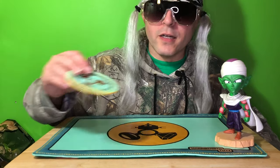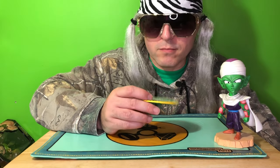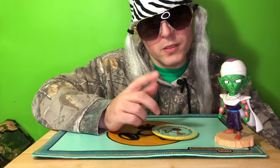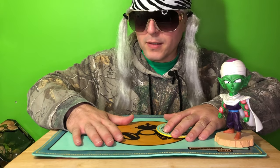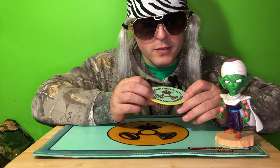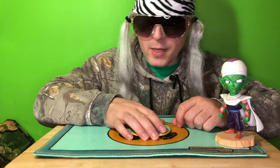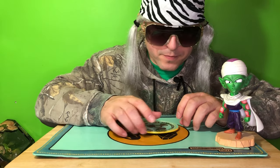I want to send a shout out to Moflo. That's the company group. I don't know why I said that, but it sounds really cool when I say company group, so we're gonna stick with that. They were the ones that handmade the placemat here, as well as the logo that you see on the coaster. It is all handmade and stitched. Absolutely love it. Get some more information on that for you later on.